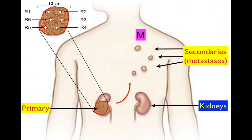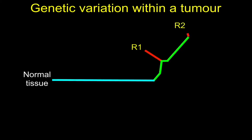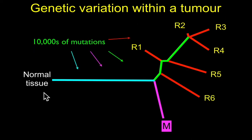That's R1, R2, and so on. And when the sequence data was compiled, the upshot is something that bears a striking resemblance to an evolutionary family tree. This is actually drawn to scale in terms of the number of mutations acquired, and it makes the point that cancers originate from a mutation in a normal cell, and they then accumulate hundreds or thousands or tens of thousands of mutations. And you can see in this family tree the extraordinary differences between the different regions taken from the primary tumour, the different biopsies, and indeed from one of the metastases.